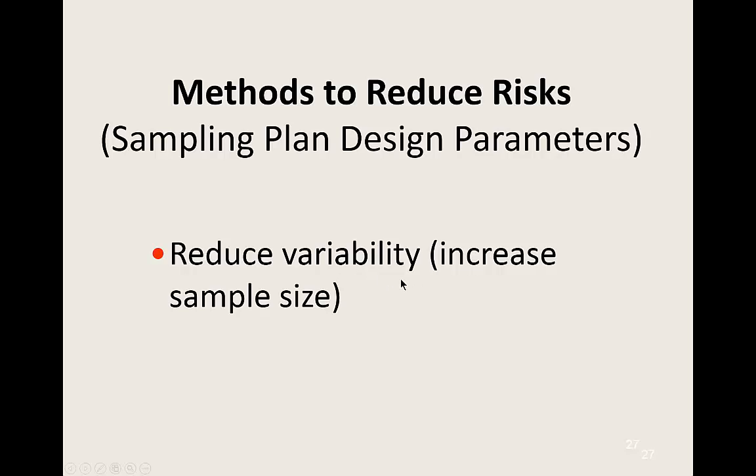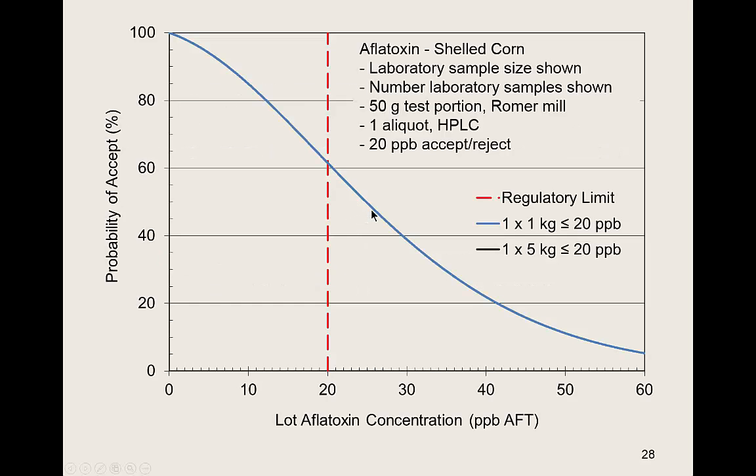Now recall, there are three ways to reduce the variability. You can reduce the sampling variability, sample preparation variability, and the analytical variability. But recall, generally the sampling step is the largest source of variability, and quite often you'll see this is the first place that users will go to reduce the variability of the mycotoxin test procedure. So what we'll look at here is what is the effect of increasing sample size on reducing the buyer's and the seller's risk.